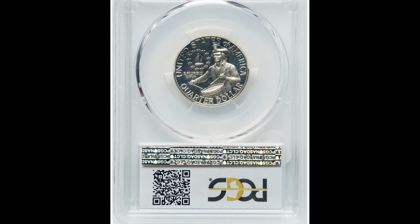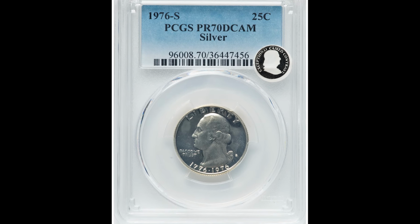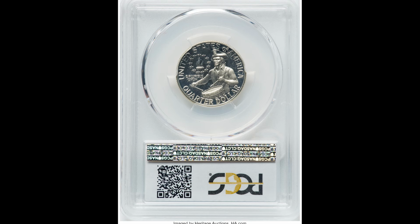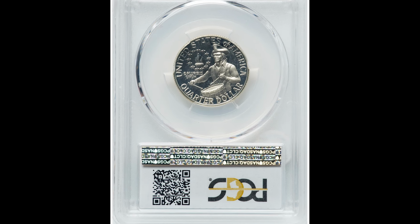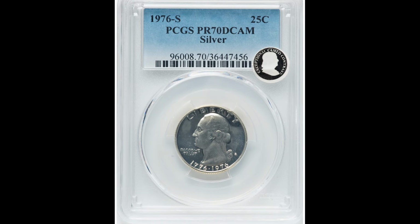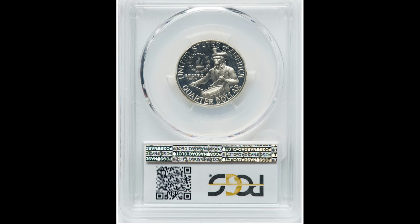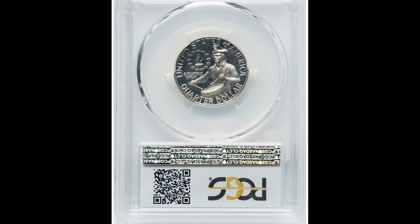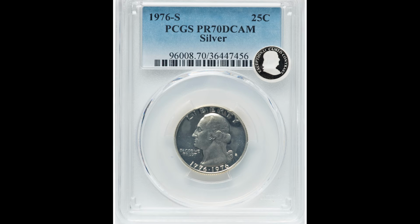But back to this coin, one thing that you need to understand is that the majority of these coins have a metal composition of 75% copper and 25% nickel over a pure copper core, and some special coins are made out of 40% silver. This is one of those coins that is 60% copper and 40% silver, weighing in at 6.25 grams. This is what we call a proof coin.